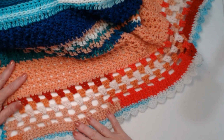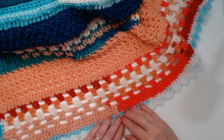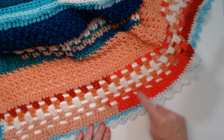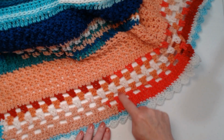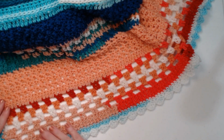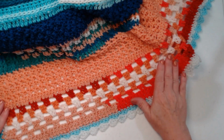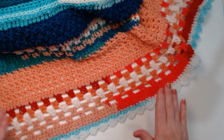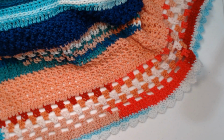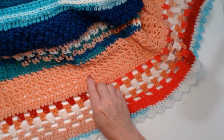So this is how step one of our blanket looks like. This is the trim already on there, so just ignore that, but we've got our foundation row and then our five rows of our granny stitch pattern, all right? And you can see how pretty it looks with this variegated or striping yarn in coral. All right, now step number two, we're going to be using the solid coral. All right, so step one is complete, and tomorrow we'll do step two.